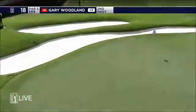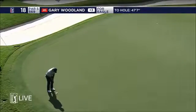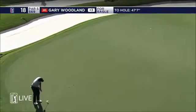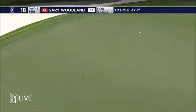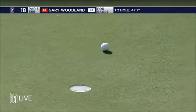He was on a flat lie. There's a green light special. Looking to the right. It's all about pace. All about the pace. That's a good play. Yeah, from that distance, you really can't pick.